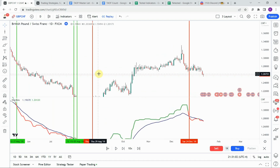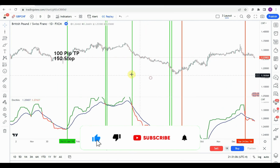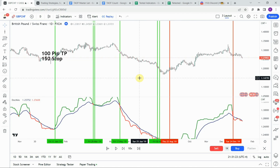All right, so let's go ahead and take a look at our indicator here. Let's get the scroll back here a little bit. All right, let's go ahead and count it out and see what we have. So 1, 2, 3, 4, 5, 6, 7, and 8. So we have 8 trades all together. And we have 1, 2, 3, 4, 5, and 6 winning trades. And so that will meet the 60% criteria that we were looking for.